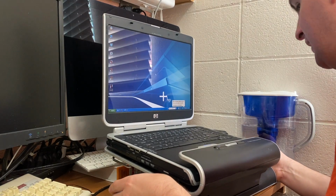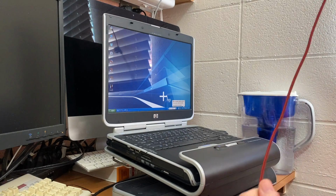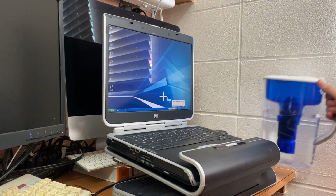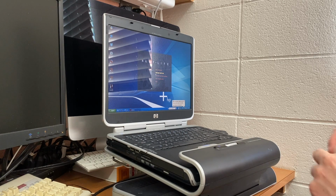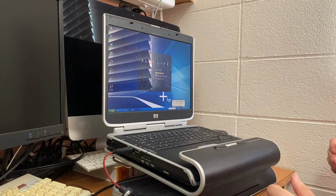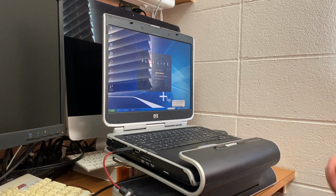Let's see if I can rotate this thing. I've also got a mouse here, so I'm gonna try plugging this into one of the laptop's internal ports, because I'm actually kind of curious to see if they are disabled when you plug in the dock, or if you're still able to use them in conjunction with the ports that are on the dock itself. So let's find out here. Oh, based on that sound effect, yes, it actually does.